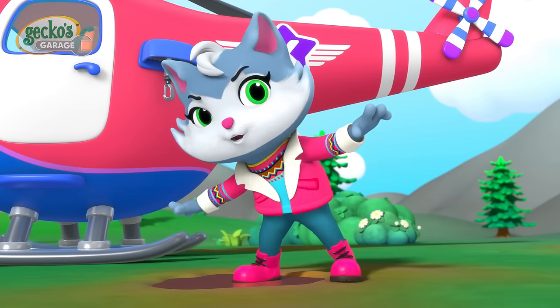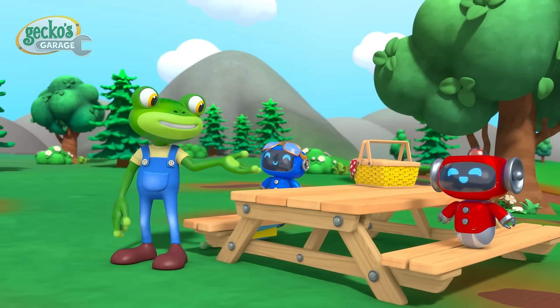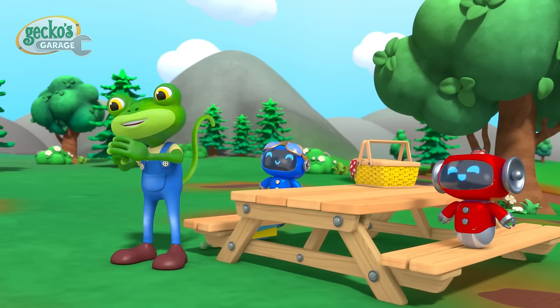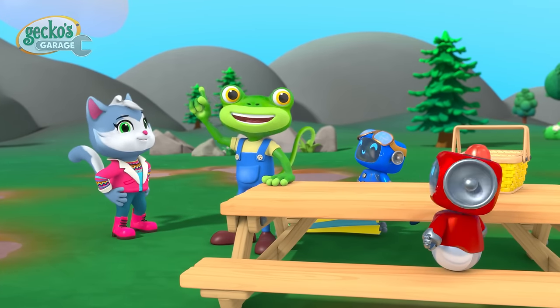The name and the rescuing is the game. I'm here to keep everyone safe. Hello, Cat. I'm Gecko, and these are the mechanicals. We're just having a picnic. Would you like to join us? Ooh. Do you have any tuna sandwiches? I think so. Are there any left, Tilly?